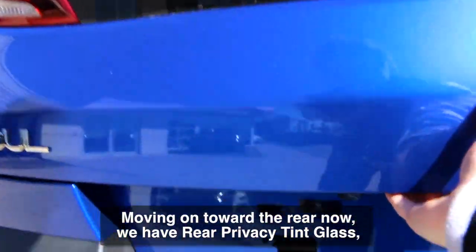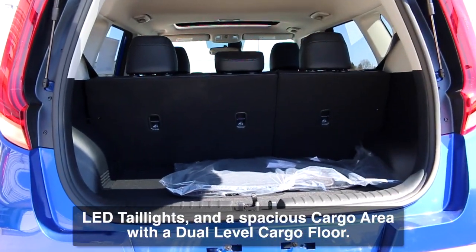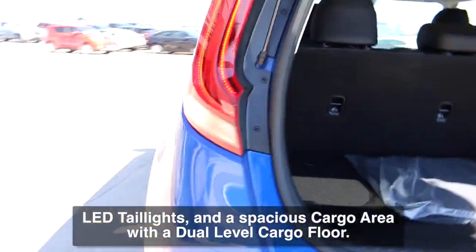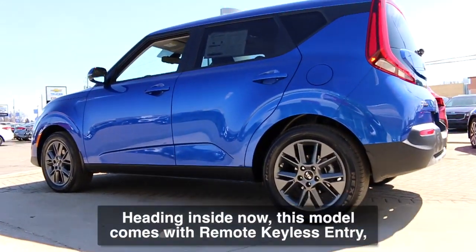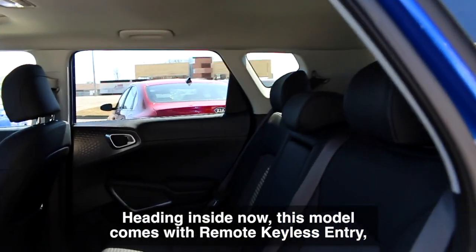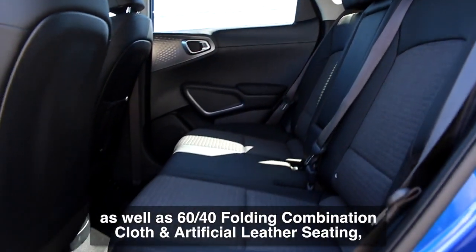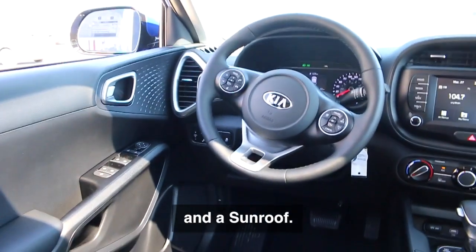Moving on toward the rear now, we have rear privacy tint glass, LED tail lights, and a spacious cargo area with a dual level cargo floor. Heading inside now, this model comes with remote keyless entry, as well as 60/40 folding combination cloth and artificial leather seating, and a sunroof.